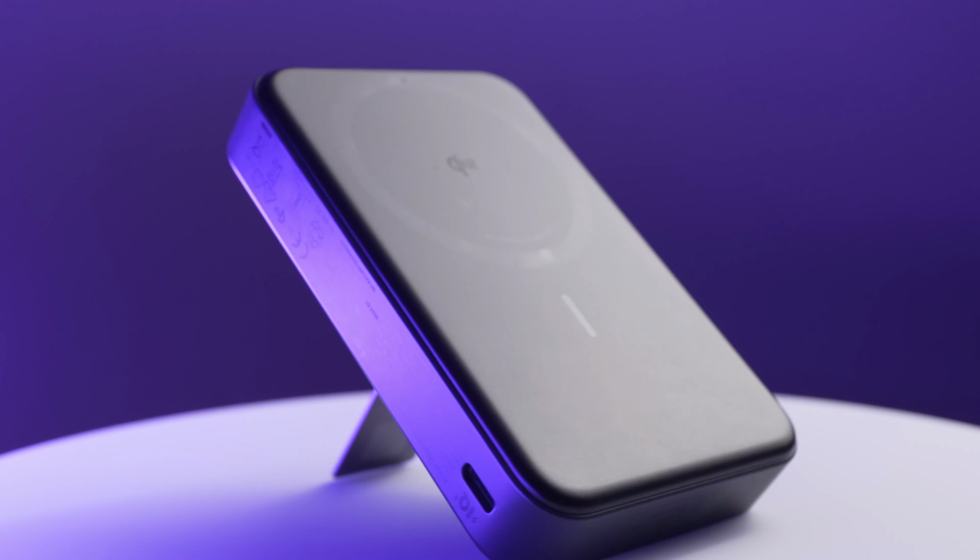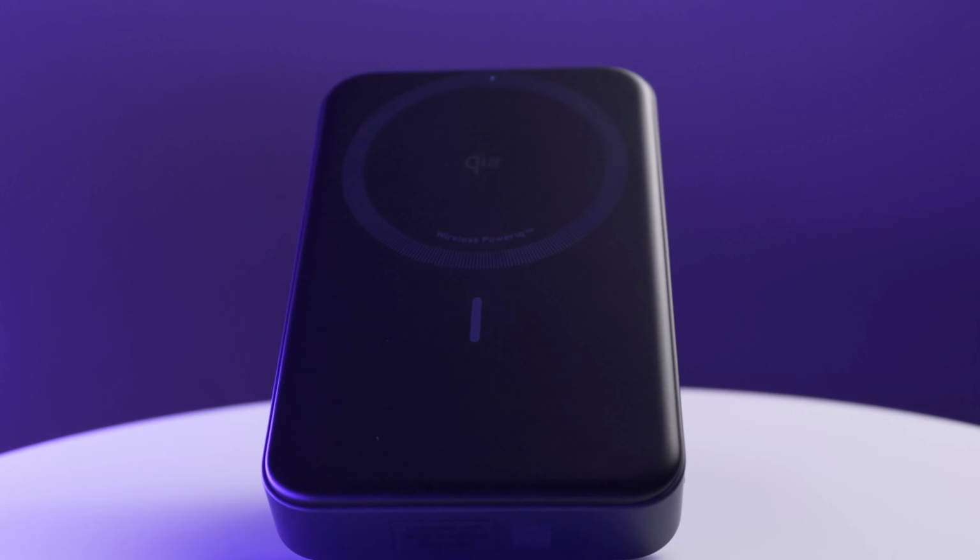This one's gonna be for the iPhone users that are looking for the most convenience and the most portable option. Also, if you're going on a trip and you have multiple devices, I would take an additional power bank with you on top of this one if you can, because this one's just gonna get you through the day with like the one device, you know.